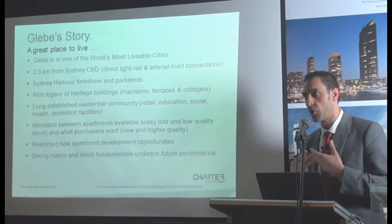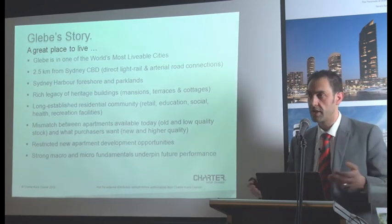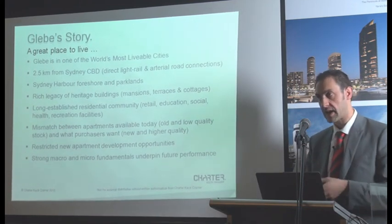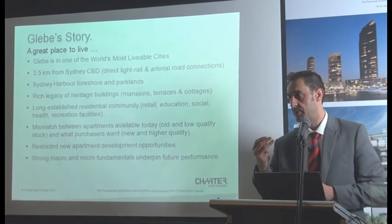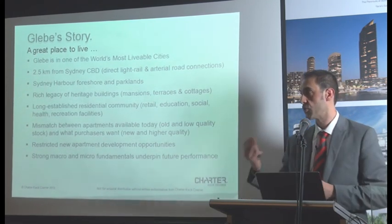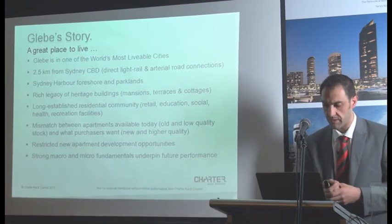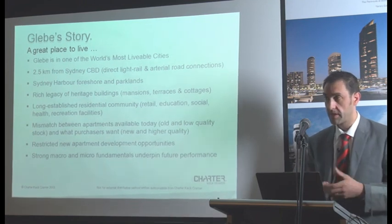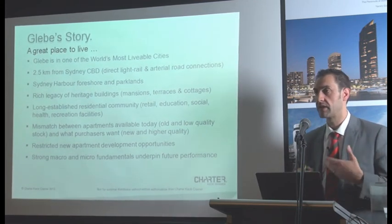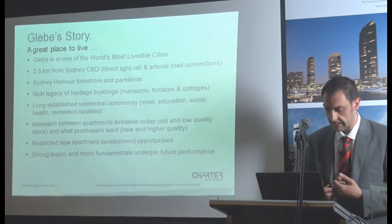Within Glebe, you've already got all the community infrastructure that's required to sustain a population. You've got the libraries, you've got the childcare centres, you've got the schools. You don't have to wait for them to be built. And there's a real mismatch between the types of apartments that are currently available relative to the types of apartments that residents would like to live in. Okay? Whether those residents are owner-occupiers or renters, it doesn't matter. They both have sustainable, supportable incomes to support the rents that are required to justify that better quality of housing stock. And the reality is there's virtually no other site in Glebe, apart from Harold Park, where we can see new private apartment development emerging, over the medium term at least.